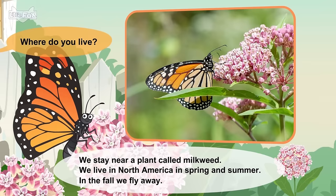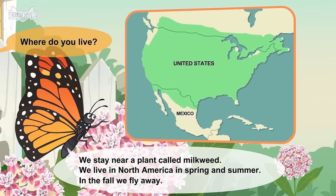Where do you live? We stay near a plant called milkweed. We live in North America in spring and summer. In the fall, we fly away.